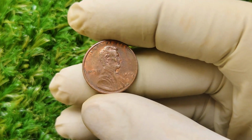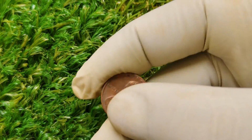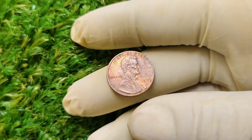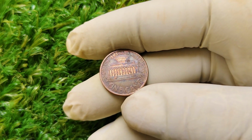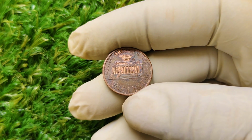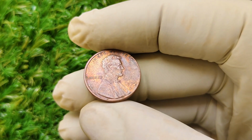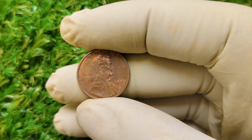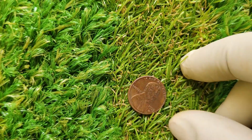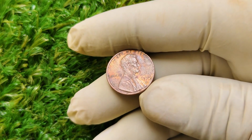If you happen to come across a 1995 D penny in exceptional condition, it is absolutely worth having it professionally graded by a reputable service like PCGS or NGC to determine its value. When inspecting your 1995 D Lincoln pennies, look for coins with brilliant red luster, no visible scratches or contact marks, strong details on Lincoln's portrait and the Lincoln Memorial, and sharp, well-defined edges. Coins with these characteristics have the best chance of receiving a high grade and potentially fetching thousands, or even tens of thousands of dollars at auction.